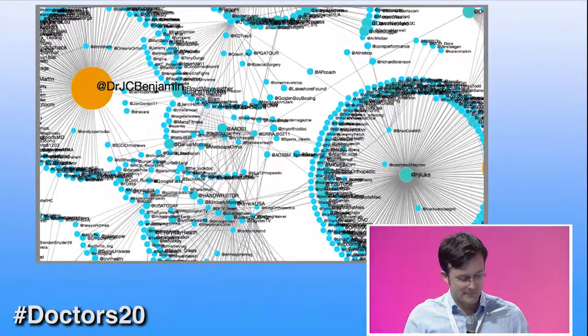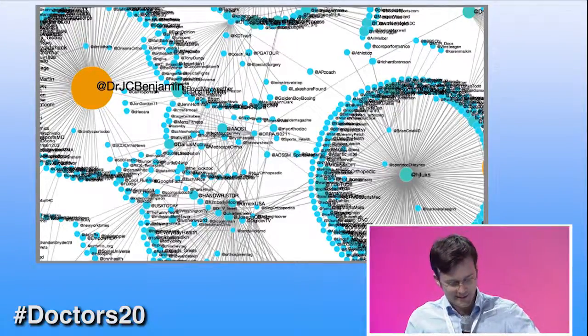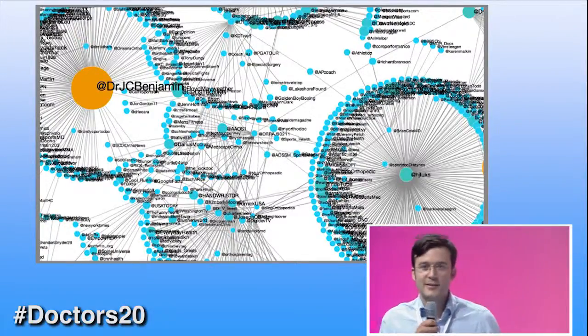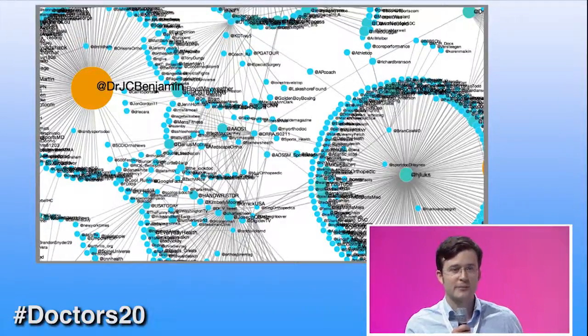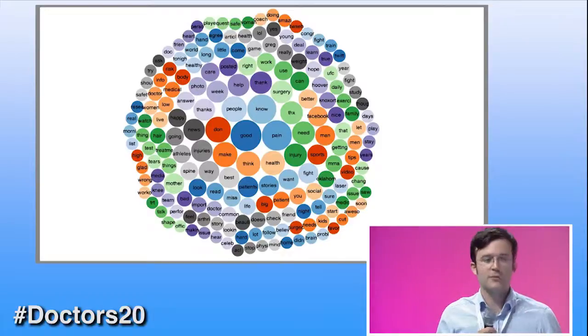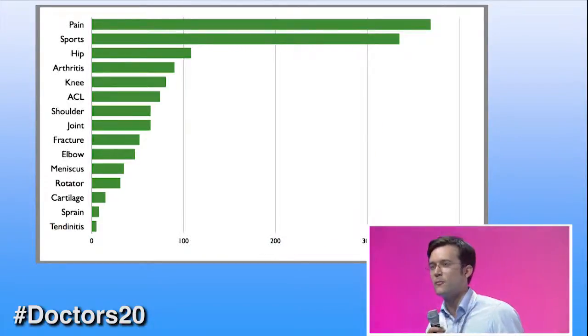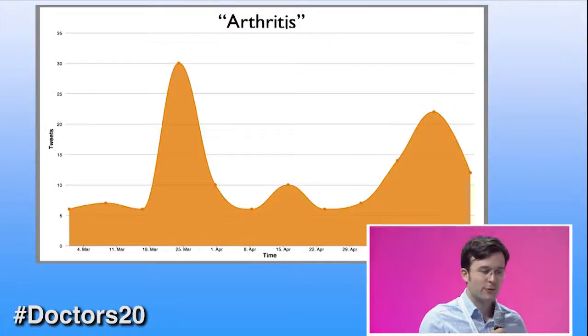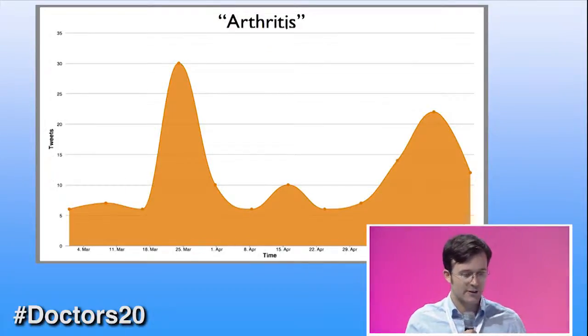So let's take a look at what these people are talking about. As you can recognize, a simple bubble chart with keyword frequencies can be a nice way to get a quick glance at the data. Or you would rather take a look at keywords that are focused to this medical specialty. And fourth from the top is arthritis. And let's assume that this is a topic of key importance to you. So let's take a closer look at it.